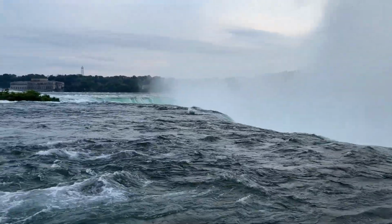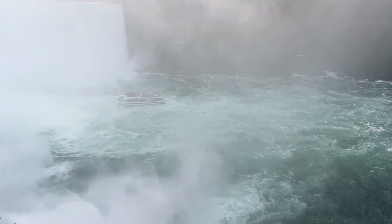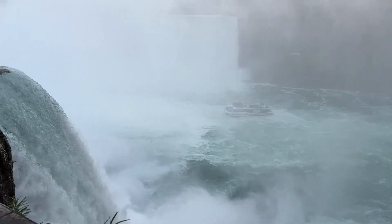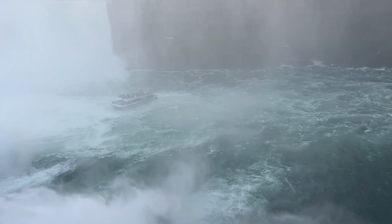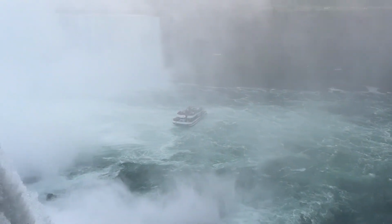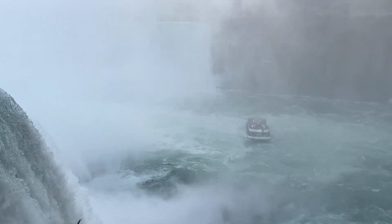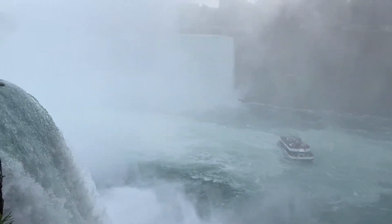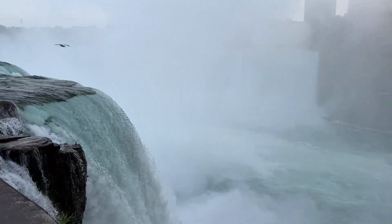If you like a little adventure, if you like seeing nature up close, I think you will absolutely love this. You do not have to get soaking wet, but if you want to, you can. I think this is the perfect activity to pair with Maid of the Mist, and honestly, I think both of them are must-dos. If you have the time, do both of these activities. You are not going to be sorry. They're both something you're going to remember forever.